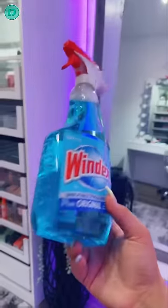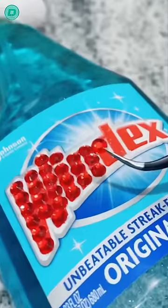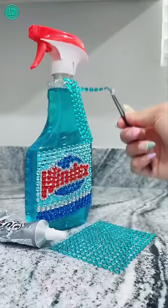Time to unpack my filming room. I'm tired. I'm gonna put rhinestones on this Windex bottle. Starting with the label, I'm gonna coat it in this glue. It's been an hour and this is all I have. That took me another hour, but oh my god. Almost done. This part's pretty easy.